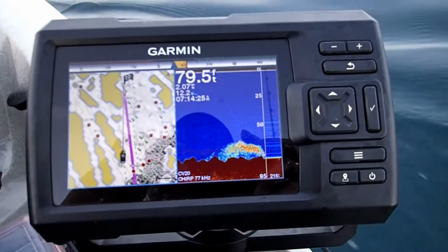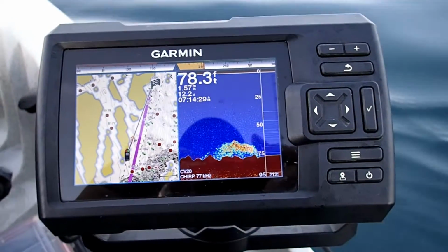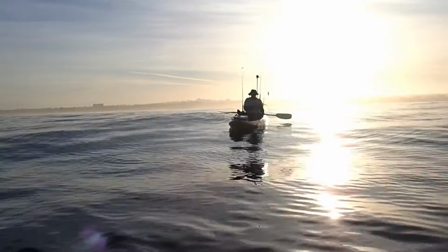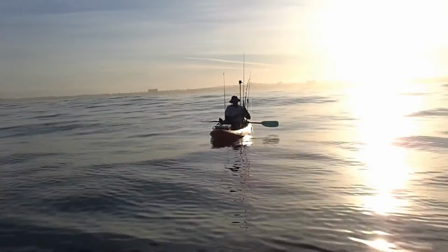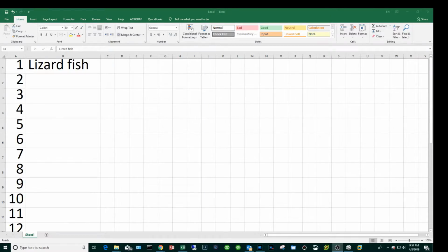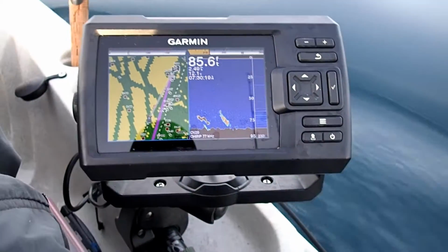Okay, here we go. Signs of life at 80 feet. We're gonna try a drop and see what this is about. All right, let's see what we pull up. I'm gonna guess mackerel. But we'll see. Lizard fish. Okay, we can scratch that off the board. Okay, so we're gonna try and scratch sculpin off our list.